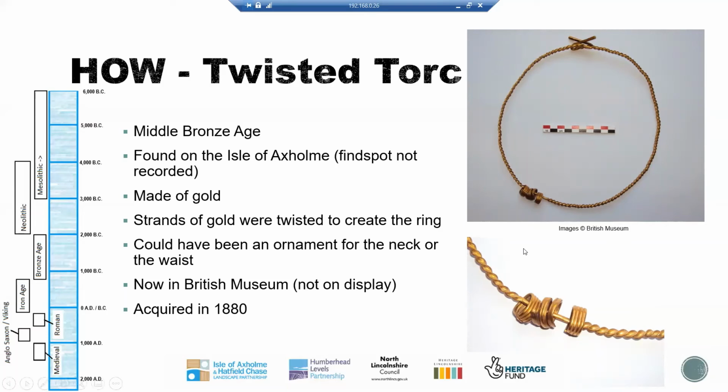And much of that is probably due to the colour. It's a very, very distinctive colour, a very, very bright colour. And it's probably a statement of wealth and status.